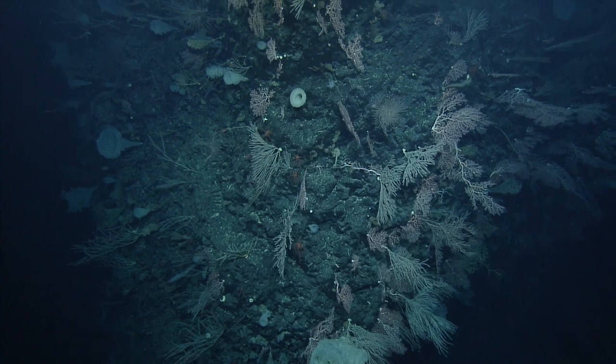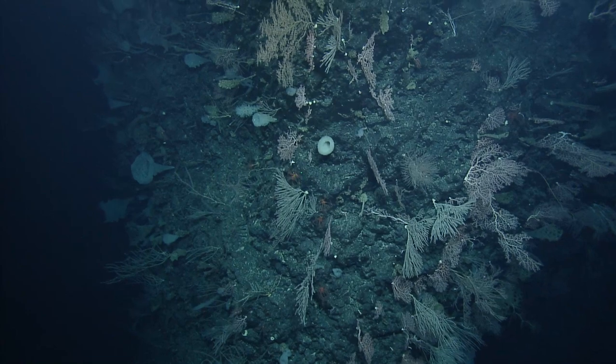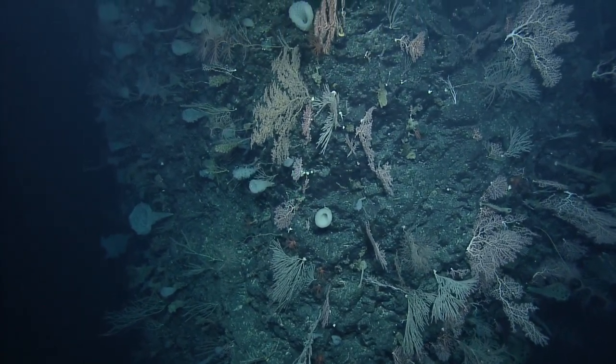Can we do a hit move, please? 10 meters, bearing 240, and at a speed of 0.3 knots. Thank you.